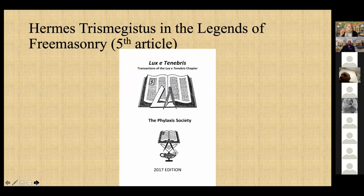It's called the Corpus Hermeticum. I should have added that to this slide presentation, but the Corpus Hermeticum probably is the most complete set of documents that has come down to us from the ancient world. That's part of the Masonic knowledge base and should be in every Freemason's library.